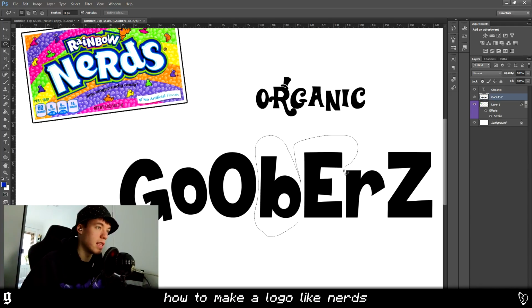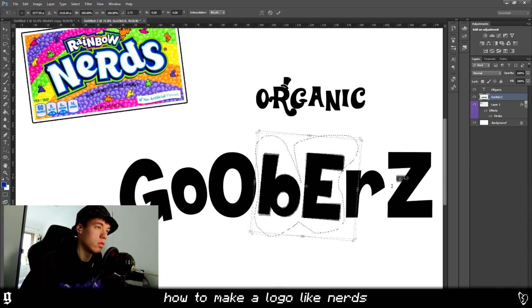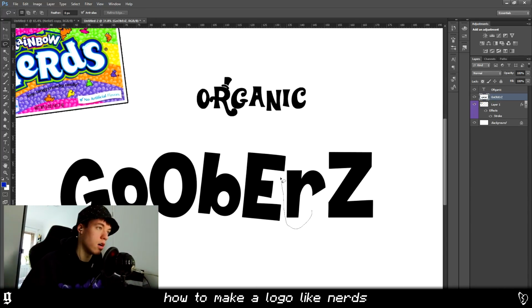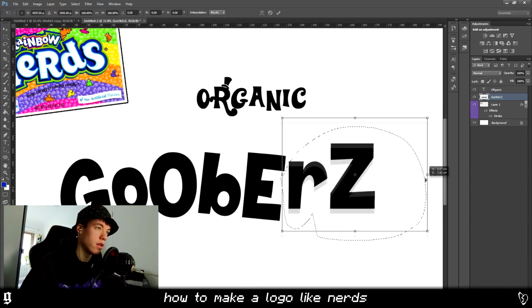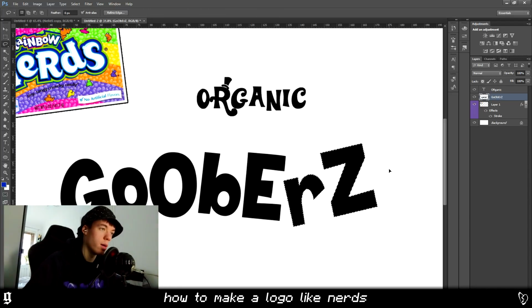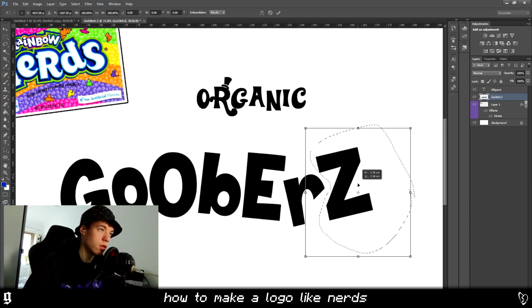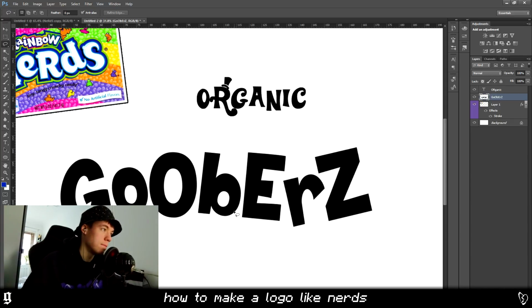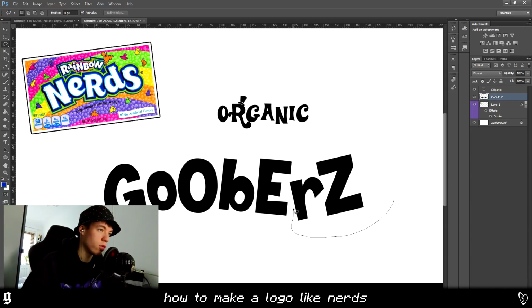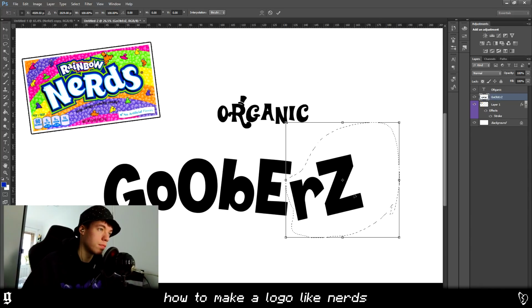Actually, I'm going to do the B and the E going back down like that, and then the R and the Z going back up at the end like this. And then once you're happy with that, I recommend bringing all the letters closer to each other. Like that. All the other ones are pretty much close enough. If anything, these ones need to come in a little bit more.